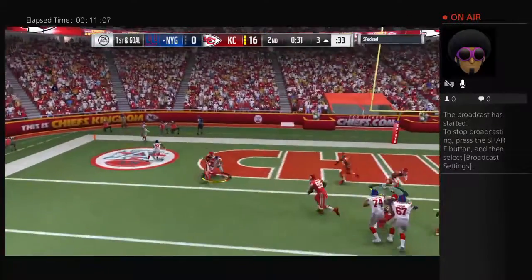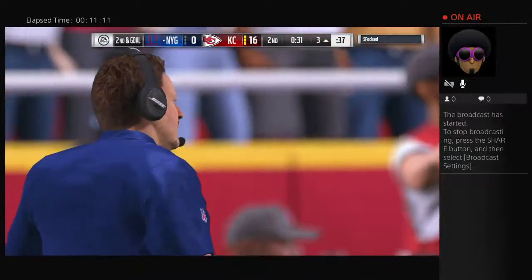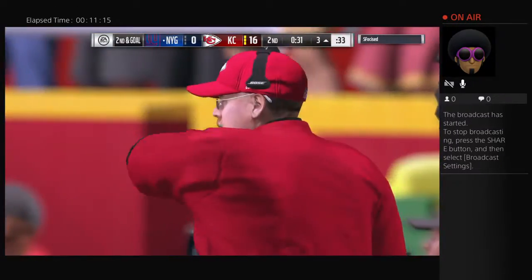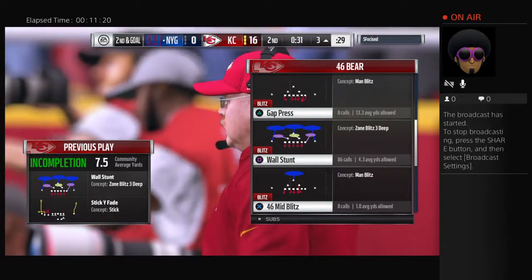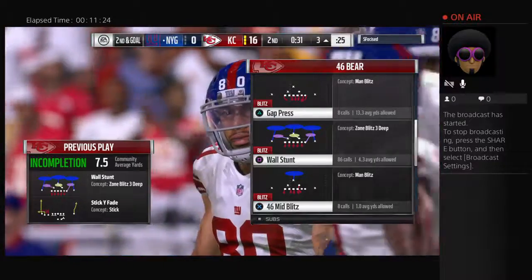Working from the gun, Manning. Oh, he had 6 points in his hands there. Couldn't hang on. Second down. After all the preparation, all the practice, a play like that will absolutely break your heart. They had everything they wanted, just unable to complete it. In the end zone, a big-time drop.